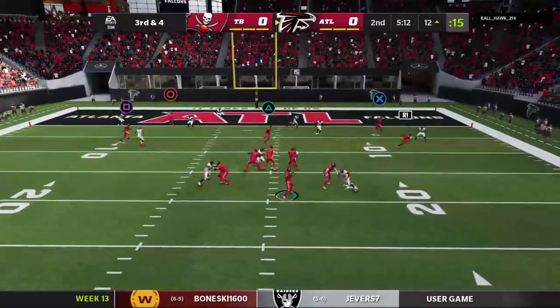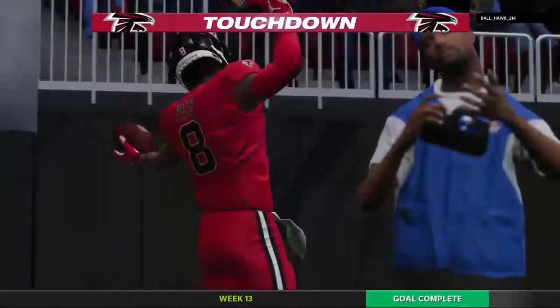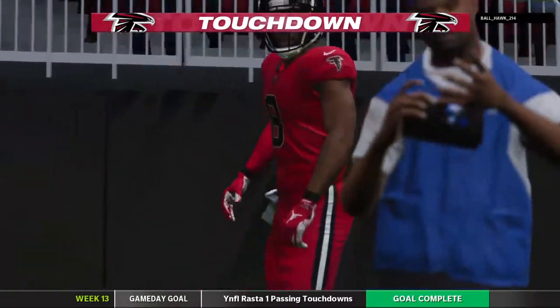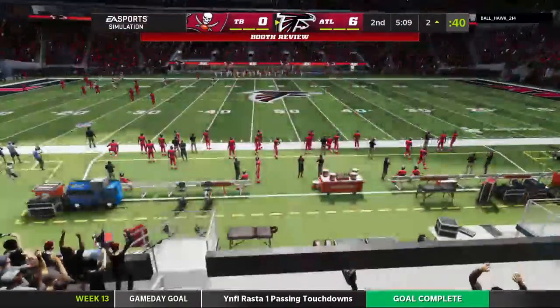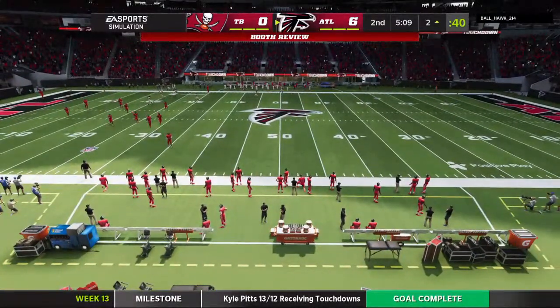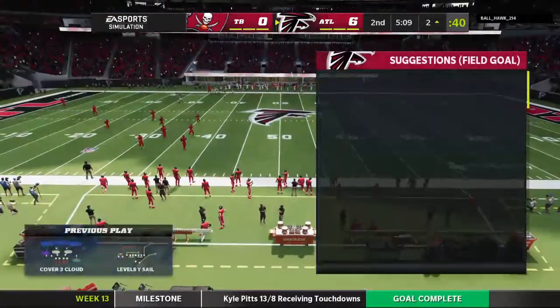Now it's Ryan. This to Pitts, and he's got him. Touchdown, Atlanta. Kyle Pitts with a lucky number 13 touchdowns now on the year. And the Falcons go nearly the length of the field and finish it off with 6 points.